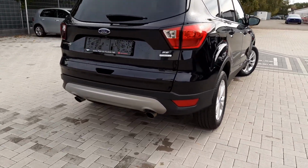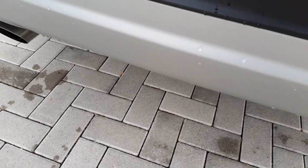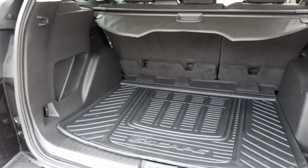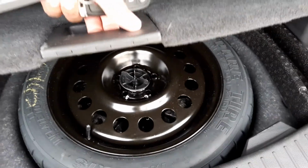We'll open the trunk up for you guys as well. Dual outlet exhaust in the rear. Nice and roomy trunk here. Spare tire in the rear.